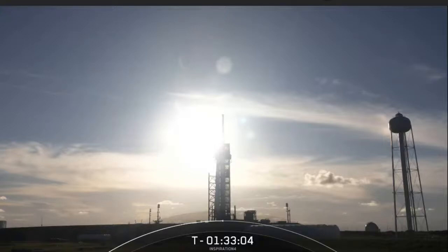Incredible shot there of pad 39A at Kennedy Space Center. And like Andy mentioned before, this is going to 575 kilometers. This is the furthest that humans will have traveled away from planet Earth since the end of the Apollo program in 1972. So we are continuing to march toward T0, and it's safe to say that the energy is growing. It's becoming more and more real.